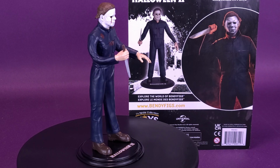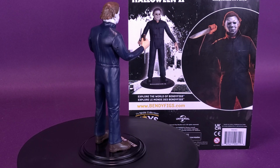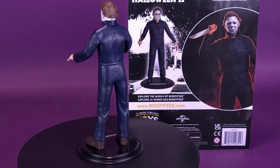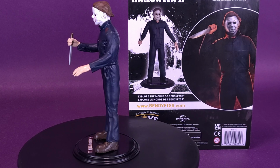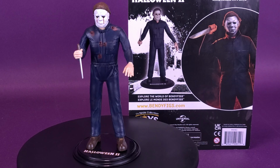This figure, of course, goes along nicely with the rest of the Bendyfigs horror line that we've looked at as of late here on this channel. Michael Myers is pretty high on that list of some of my favorites that they've done so far. A bit of a soft spot, of course, when it comes to the shape. This one and the Crooked Man, I think, are my two favorites so far that Noble Collection Toys have done.